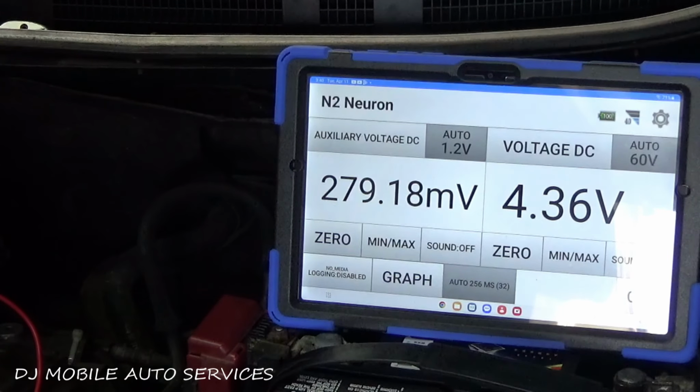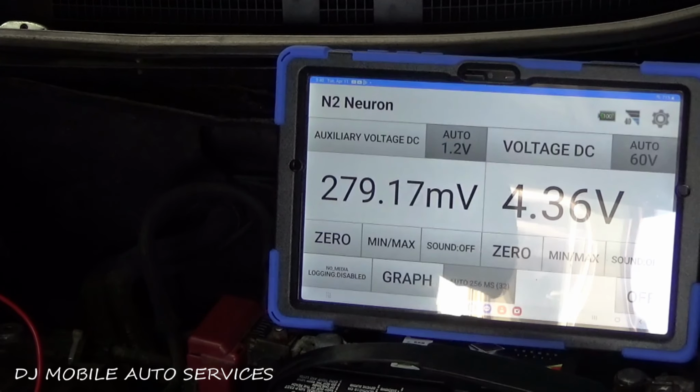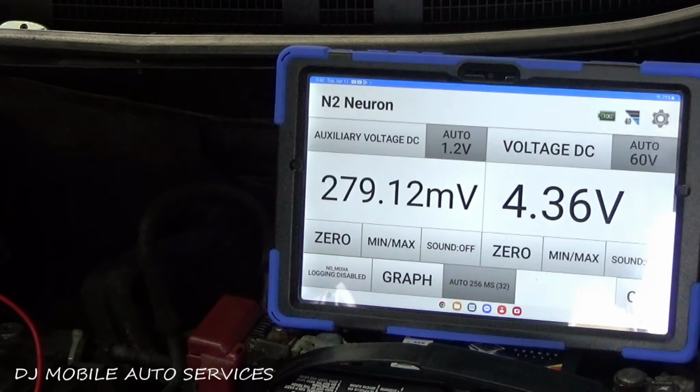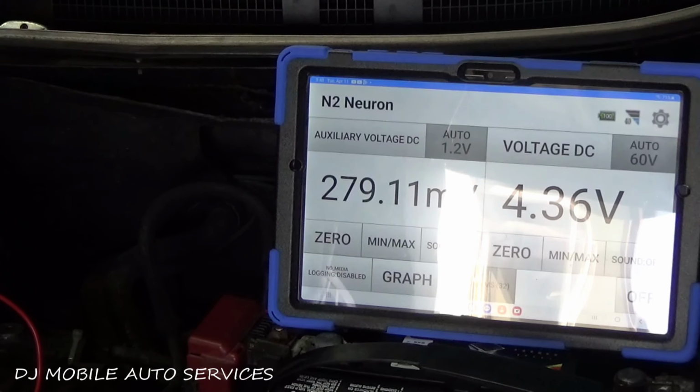Alright, so since we got that out of the way, as I said, the code is TP Sensor 1 circuit, right? So anytime you see circuit, I go straight for electrical. So most likely the second wire is a problem child in this case, right? Let's see if we could get that vehicle to act up. Probably it's just change the throttle, and that should be it, right? Because it seems like I'm getting everything I'm supposed to get.